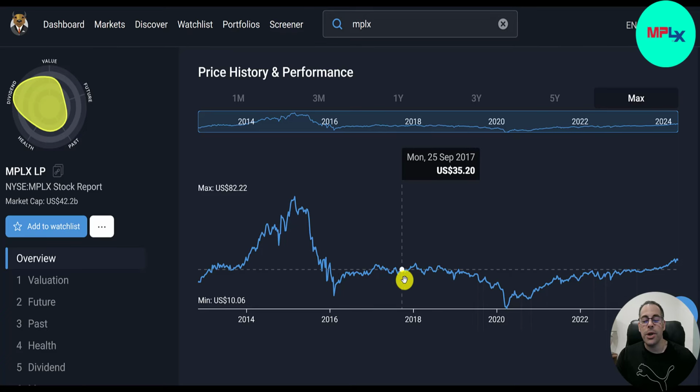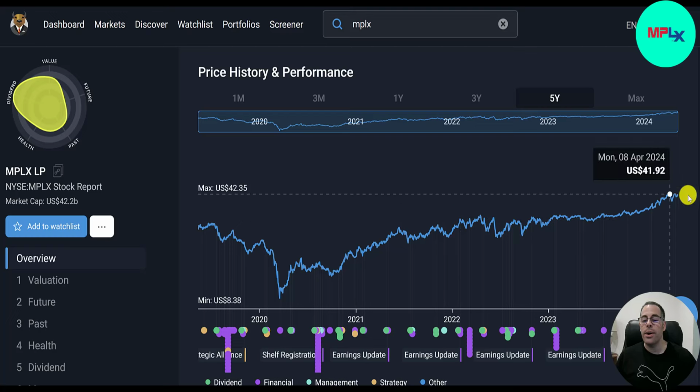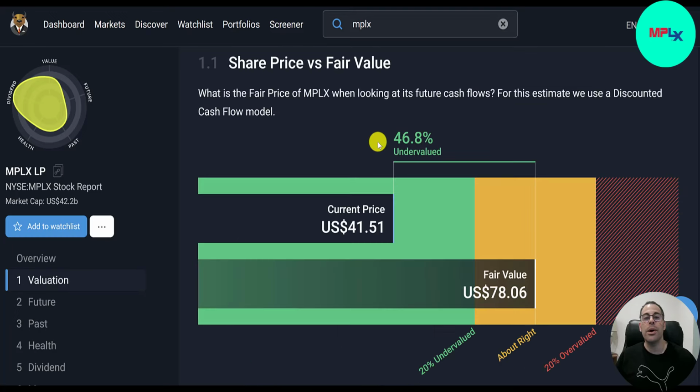It didn't get that much higher over the next few years, taking a big dip from the April 2020 oil crash, which is right around the time of COVID. It fell to its all-time low of $10. But since then, the stock has done pretty well, breaking through 40 recently. Simply Wall Street is really bullish on this one. They're at $78 a share. They say it's 47% undervalued.